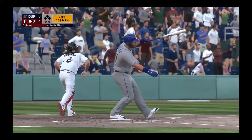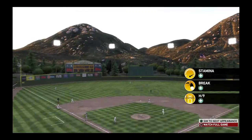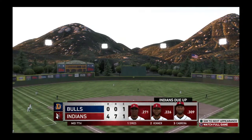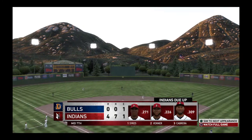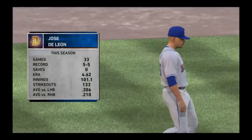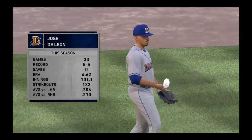And he struck him out to retire the side, so he's through 7 complete, still working on a masterpiece. Starting to run out of innings here as they are unable to cut into the deficit. 7th inning stretch time here at the ballpark. Indianapolis leads it 4-0. Number 87 takes the mound as he's been called upon to pitch.